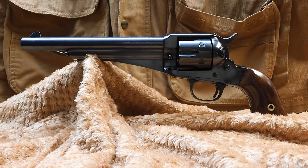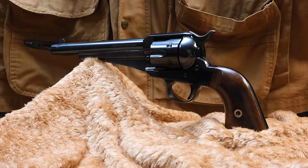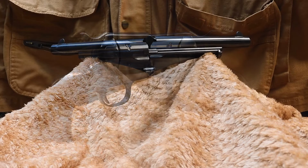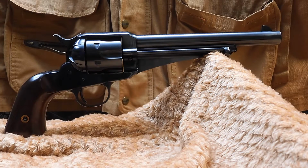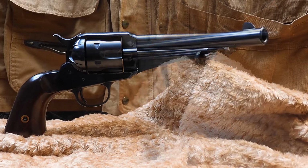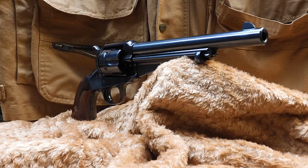As was mentioned, Taylor's and Company's Uberti produced Remington 1875 Outlaw revolver, chambered in 9mm, is offered in a barrel length of 7.5 inches, but is also available with a barrel length of 5.5 inches. The version that I have is the 7.5-inch version, and is a length that I prefer as being truer to the original offerings of the 1875 time period, although the shorter 5.5-inch version was available and is a good-looking piece.